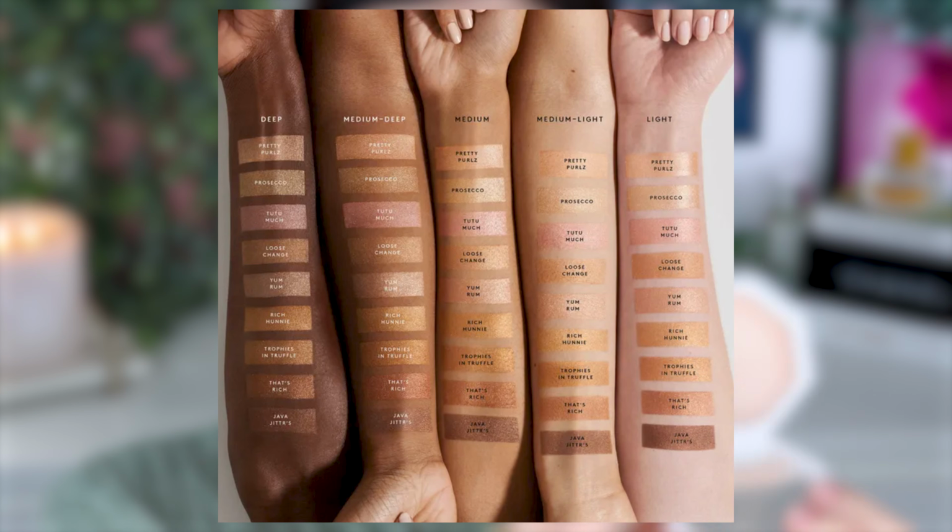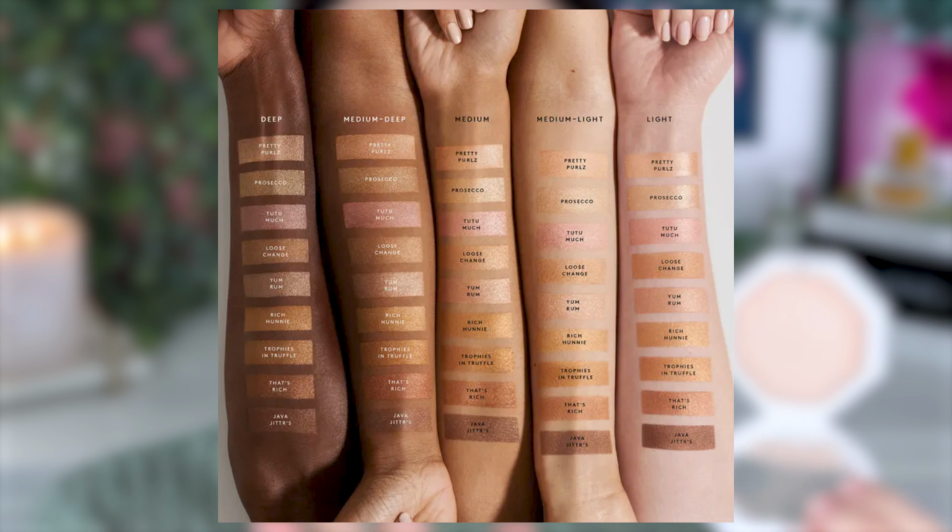The specs of this one is 40 USD, which works out to be about 60 Australian dollars, so it's a little bit cheaper. However, you do only get 4.5 grams of product in here. So basing it off product amount, you're getting better value off the Natasha Denona. Also made in Italy. This one has 9 shades, which is amazing. It's a great, great shade range. We expect nothing less from Fenty Beauty.